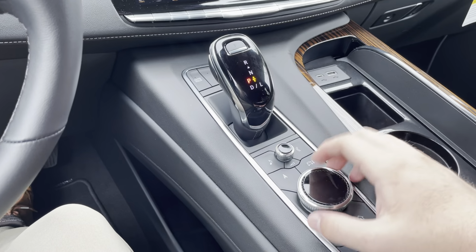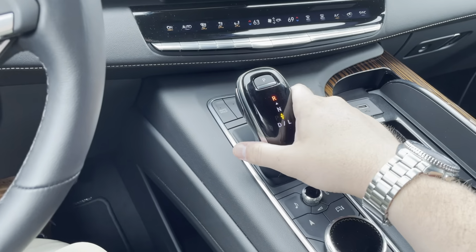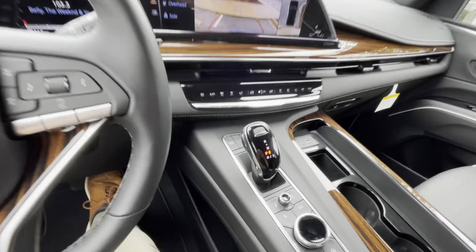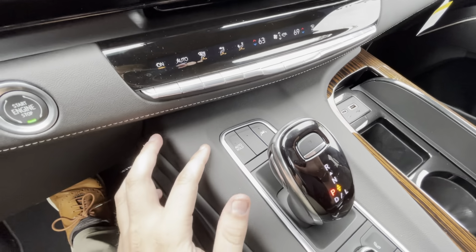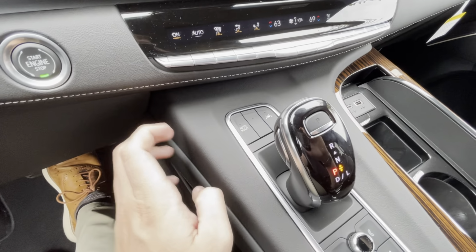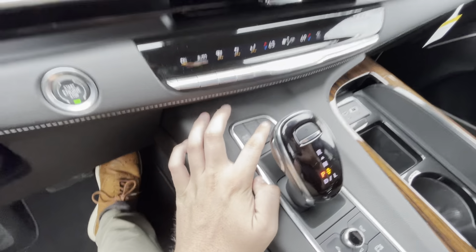You know, your volume controls, shortcuts around here, new gear shift for 2021. They're not doing the old stock anymore. Got auto vehicle hold, which will basically, if you come to a red light, let you take your foot off the brake until you put your foot back on the accelerator. And you've got lane keep assist, pretty standard.